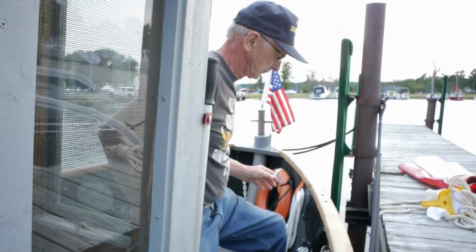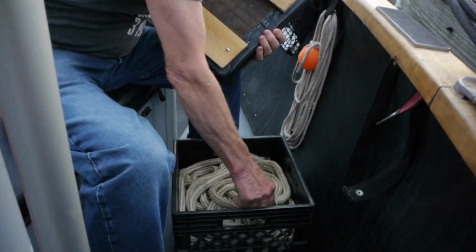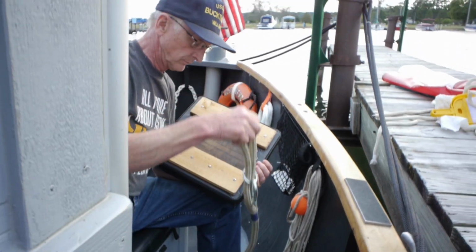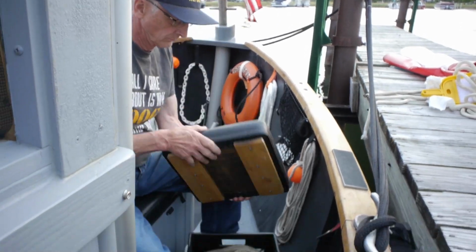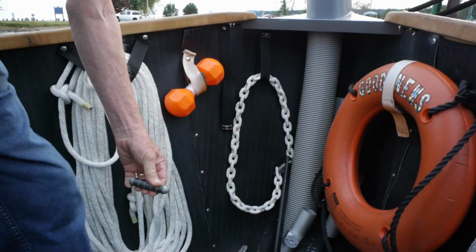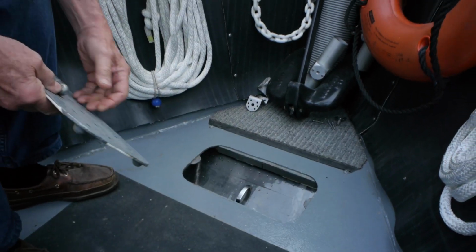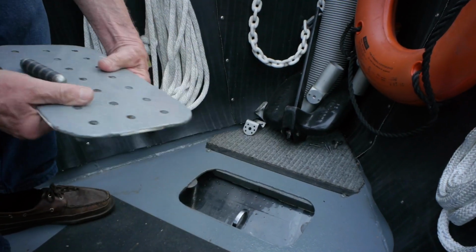Anchor line is kept in an airy container that doubles as a stool and boarding step. Other lines required on the boat hang in convenient places along the gunnels. A magnet is used as a handle to lift the deck drain plate, under which a scupper directs water into a sump.